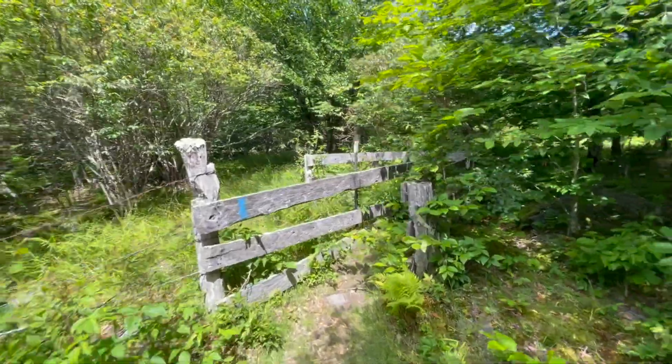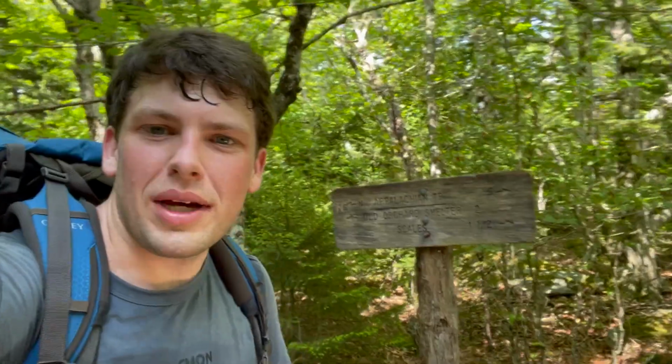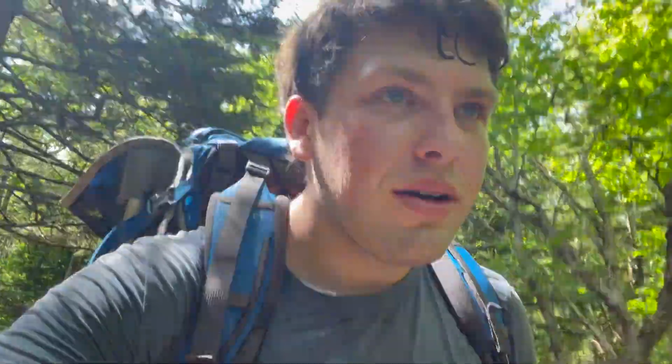Another way they keep the ponies in their area. They have a 90-degree hairpin turn in this. Back on the Appalachian Trail, heading southbound. Got about 4 more miles until I get to camp for the night.